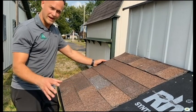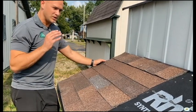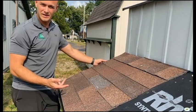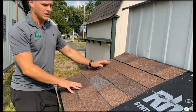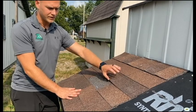The reason for that being, I'm going to go through a little bit of the damage, is that you can't always tell right away if you have hail damage especially, but even wind damage can sometimes lay dormant with the initial damage being done, and you don't really notice the effects of it until maybe years later. So the first step in wind damage is the wind breaks the seal on the shingle. First it breaks the seal.